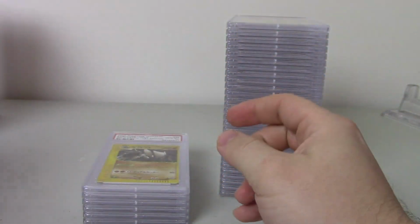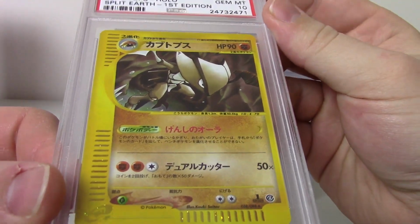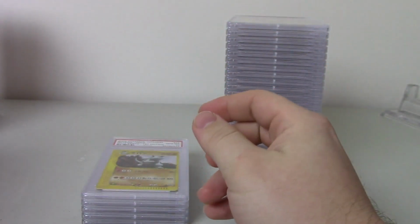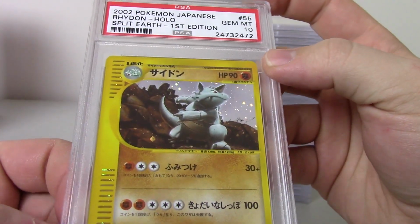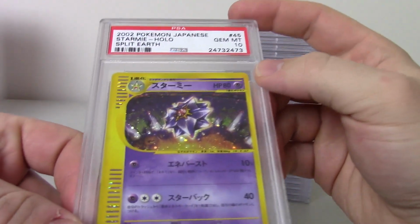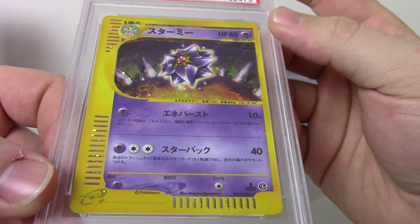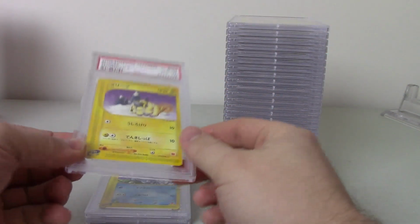More of those E-series coming through. Lots of 9s and 10s. I'm not sure if he has a full set. I think he's just shy of a full set of a lot of these E-Series cards. But a lot of these, Starmie, again, one of my favorite Pokemon, graded quite high for him, so very happy for that.